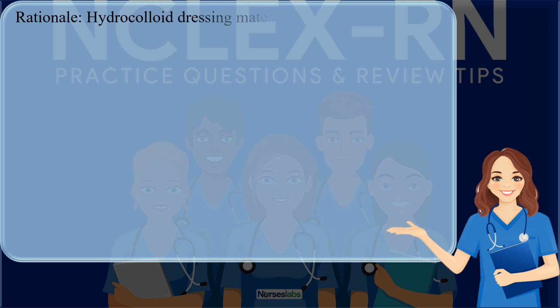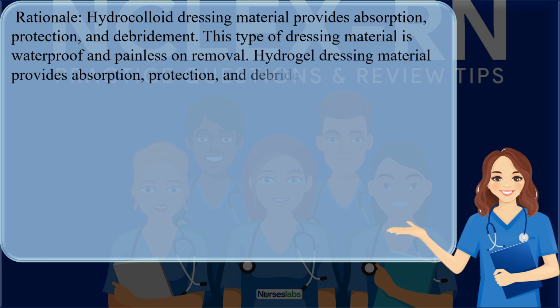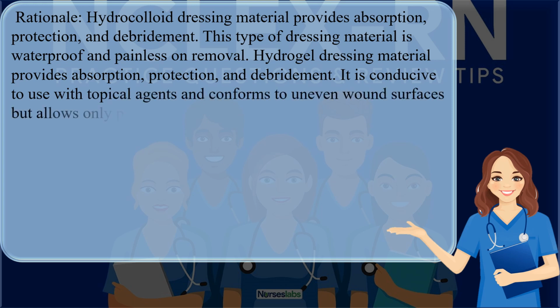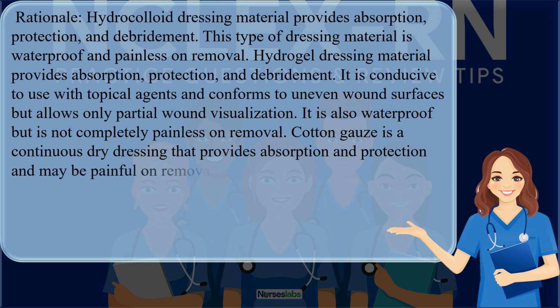Rationale: hydrocolloid dressing material provides absorption, protection, and debridement. This type of dressing material is waterproof and painless on removal. Hydrogel dressing material provides absorption, protection, and debridement. It is conducive to use with topical agents and conforms to uneven wound surfaces but allows only partial wound visualization. It is also waterproof but is not completely painless on removal.